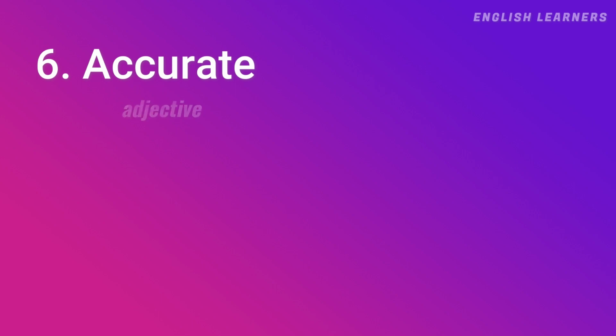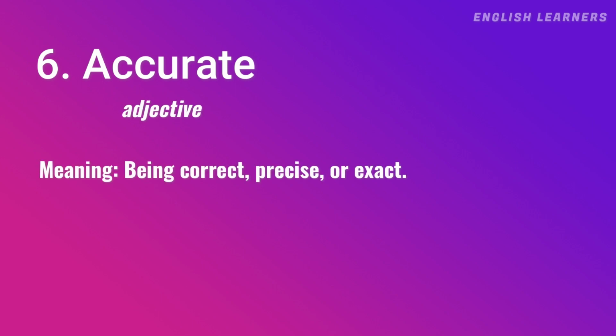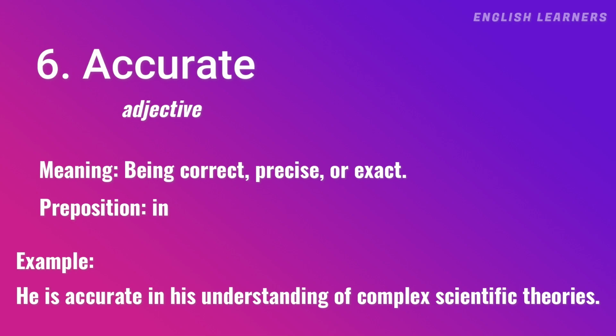Accurate. Accurate is an adjective which means being correct, precise or exact. The word accurate takes the preposition in. For example: He is accurate in his understanding of complex scientific theories.